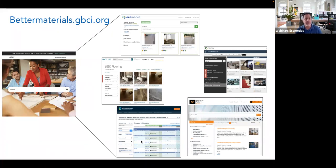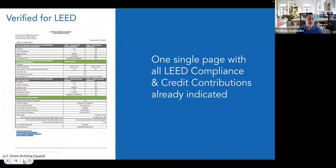Some of us have data that's just around the PDFs or the linkages to the data. Some actually allow you to build a project and submit that all as one. And some have a mixture of both. So all of them are a little bit different, but we're all data partners of the Better Materials program. And what I'll share with you today is how our tool brings that data together, presents it to you as a user, and lets you build out an entire project's worth of documentation.